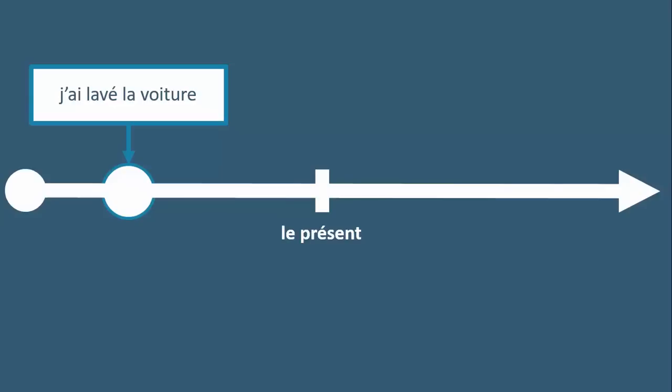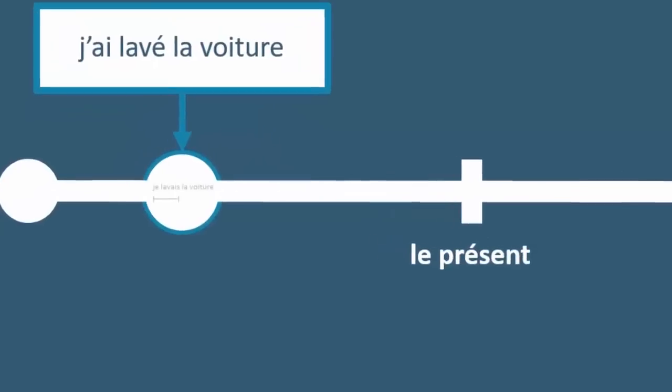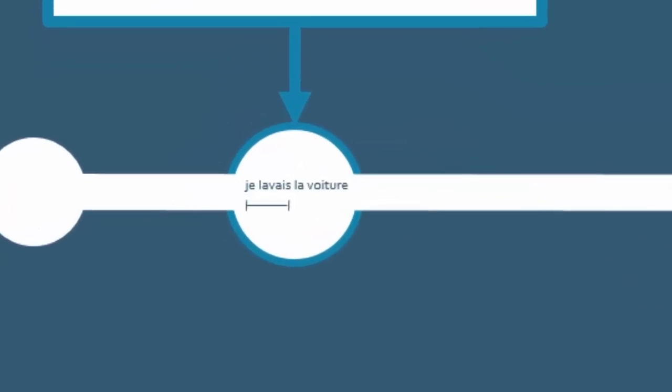We're saying I was washing the car, Je lavais la voiture appears somewhere within that dot. We don't know where, okay? The exact time period, the exact length of the action is not important. We just know that at some point between starting to wash the car and finishing washing the car, something happened. I was washing the car and you got home, or something like that.